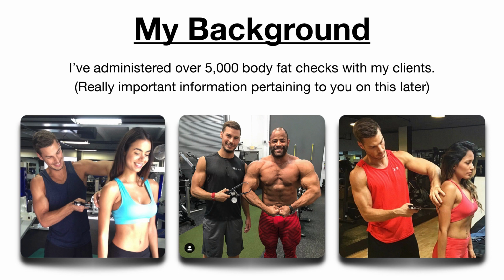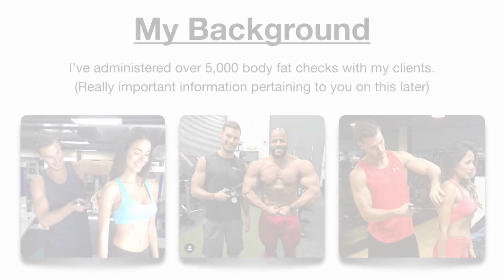This is what I was referring to when I talk about fitness marketers and fitness professionals not really knowing what they're doing, right? So when I talk about a clinical setting for fat loss or muscle gain, we check in our clients on the 1st and 15th of every single month, and we monitor what's going on with their lean muscle and with their body fat. So you can imagine how much experience I have with seeing the variations and the progress, or when people aren't making as much progress as they should, with 5,000 body fat checks over the course of the past decade.